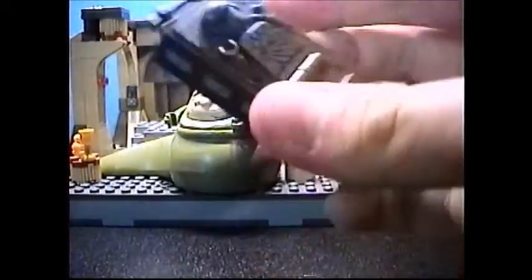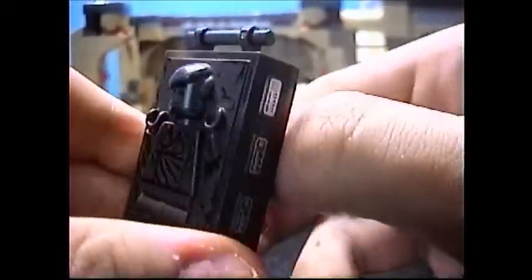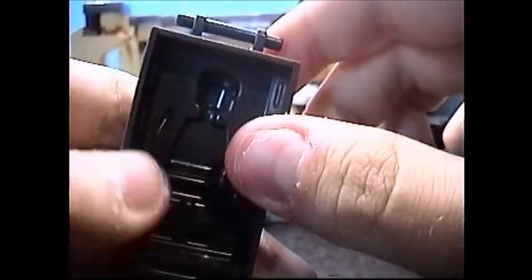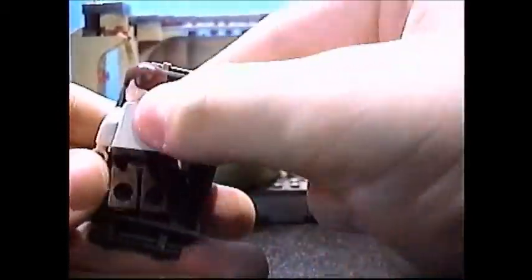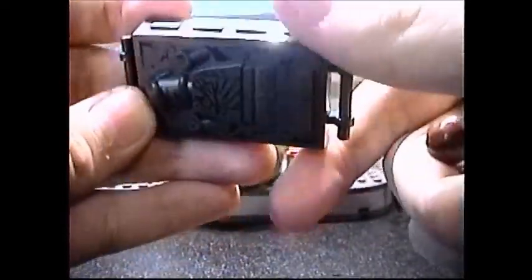This is the Han Solo and Carbonite piece. That's all one piece right there. And that is where the actual minifigure can rest. You can see how he clips on there with his hands, so he doesn't fall out or anything. His hands are turned the right way. Nice piece. Definitely better than the original.